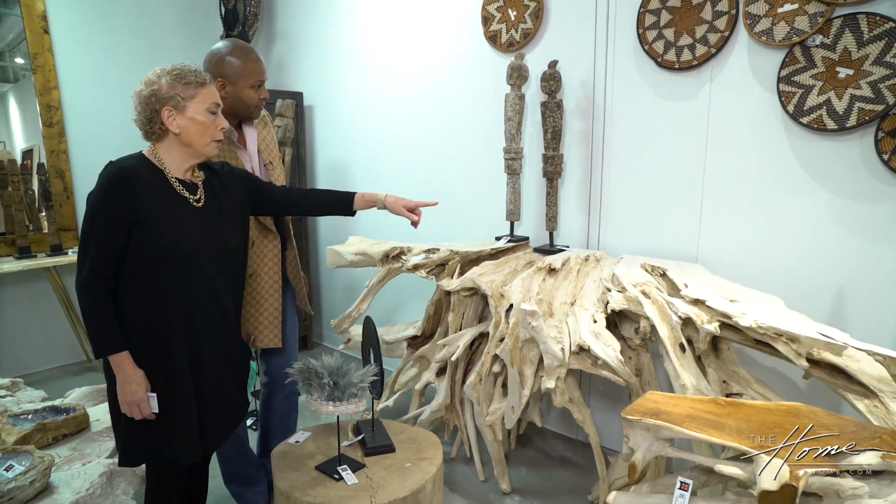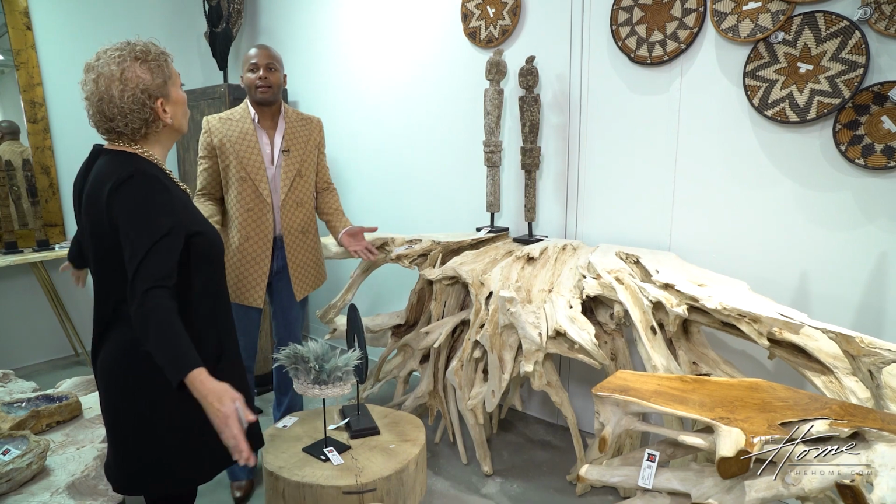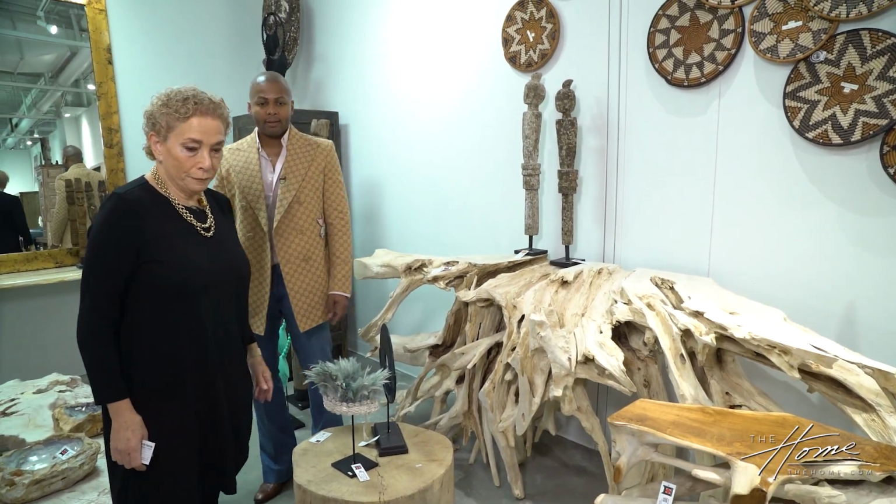Right. And I've seen someone put a beautiful piece of glass on top and it becomes a gorgeous console. I'm in love with this.